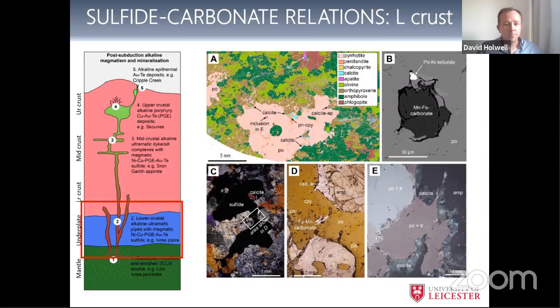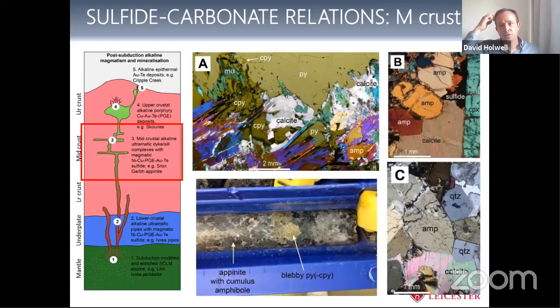Let's have a look in the mid-crust. One of our examples is from an intrusion called Strongarp in Scotland. We've got blebs again. Look, sort of centimeter scale blebs, in this case pyrite, chalcopyrite with calcite right next to it. Again, fairly clean boundaries here between the sulfide and the calcite. There's a thin section image, calcite and sulfide, and some calcite without sulfide as well.